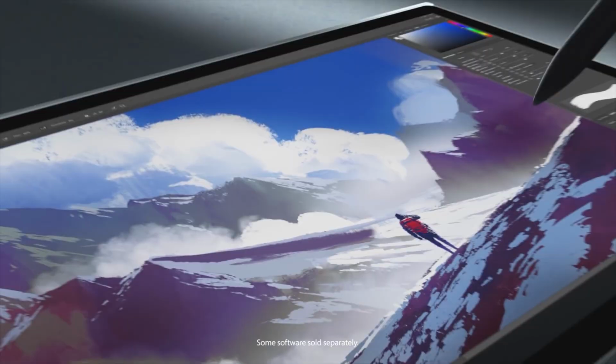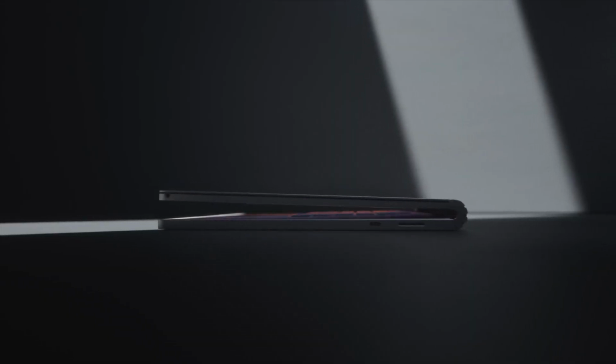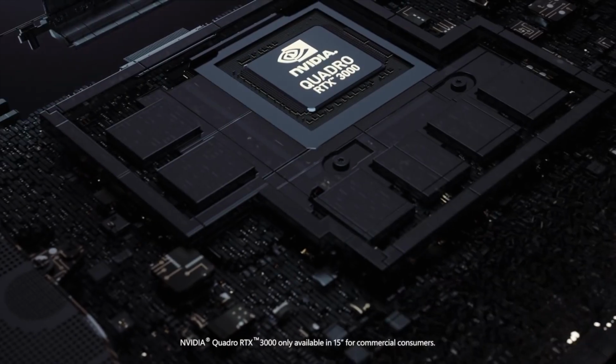Ugh. So as I mentioned, all of the upgrades are coming on the internals of the device. So this year you'll be able to choose from a quad-core i5 or i7 processor on the 13.5 inch, and that will come with Iris Plus integrated graphics. And the 15-inch model offers a 10th gen i7 processor with NVIDIA's GTX 1660 Ti Max-Q, with the option for users to upgrade to NVIDIA's Quadro RTX 3000.